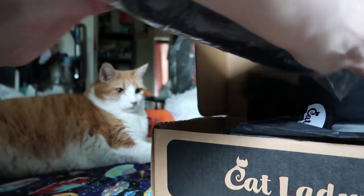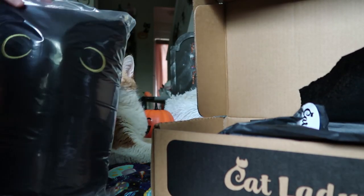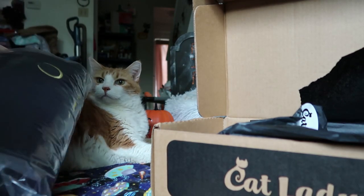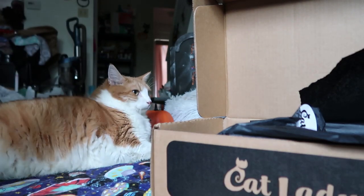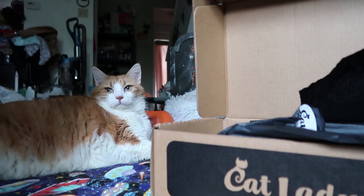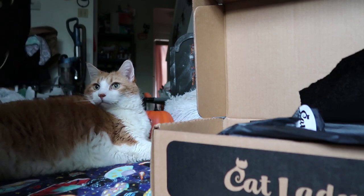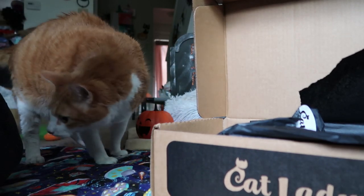First thing here is a big thing. This looks like a little plushie, or a big plushie of a black kitty. We're searching for the plastic. It's a plushie. Oh my gosh. Okay, this is probably one of the cutest things that they have ever sent out. I think that's a kitty.